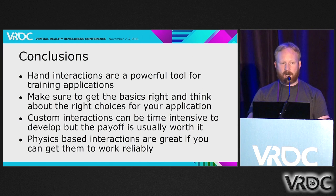And physics for interactions, it's great and a real time saver if it works, but it doesn't always work reliably. I'm hoping that as hand interactions in VR get more common, we might start to see some of those things addressed by the guys building physics engines as they adapt what they do to the needs of VR. But right now, it's something you have to really look at on a case-by-case basis.